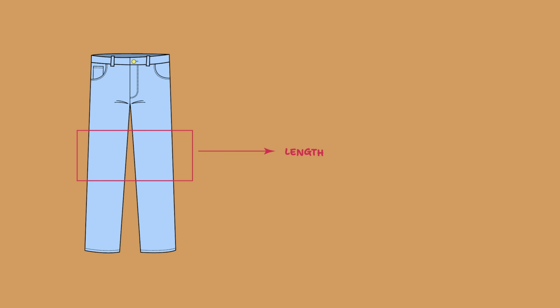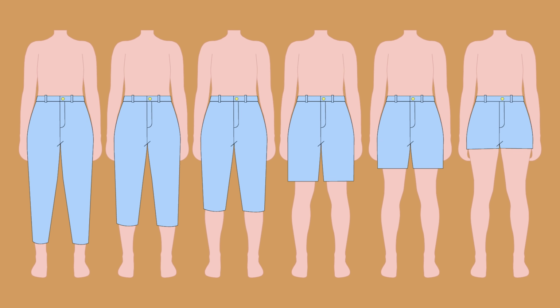So for now, we're gonna forget about it. The next part of the trousers we're going to look into is the length. We have some general lengths that have a name, like I told you before, the capri, the pedal pushers, the Jamaicas, the Bermudas. These are lengths that are established. But of course you can make any length you want. And here you have a picture of all the lengths that are known.